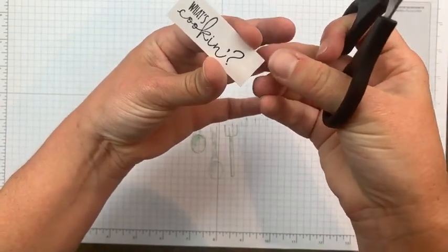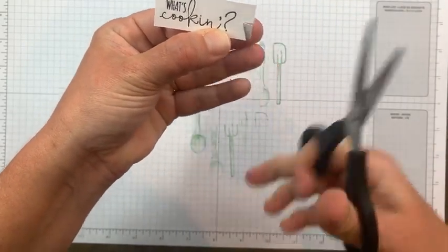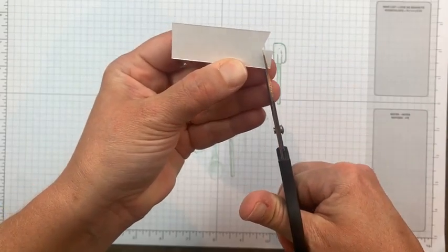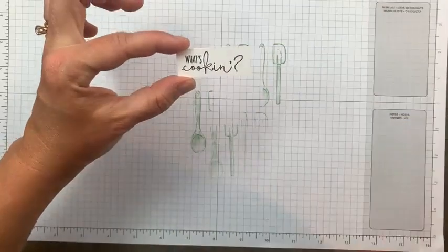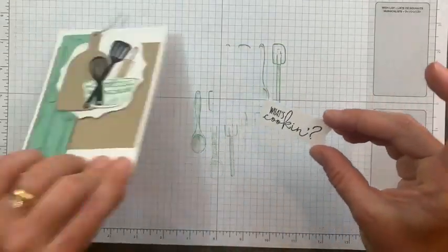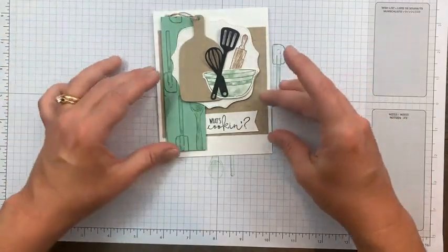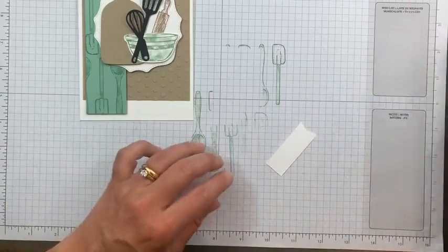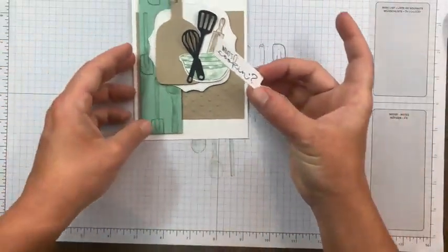And then I come in from this side and snip, flip it around and snip. Okay, like that. Now, how this is fitting exactly, I'm not really sure because, oh, actually it fits. Okay, see, good thing I moved that up significantly or else that was not fitting. Put a little adhesive.